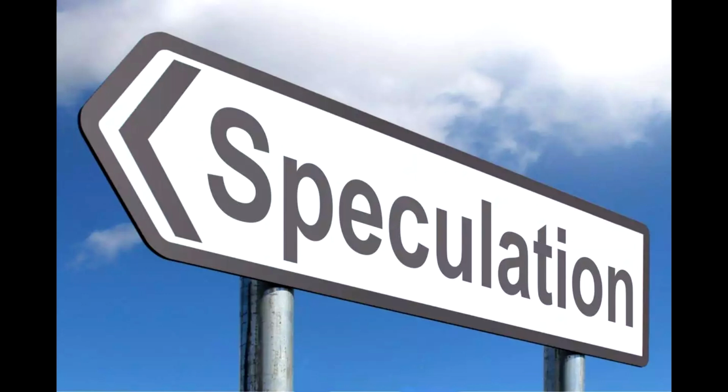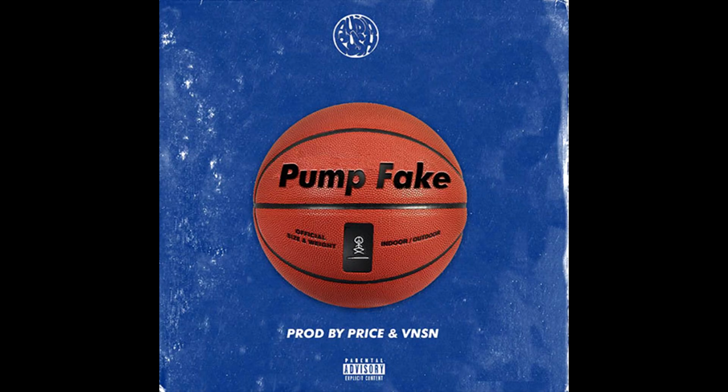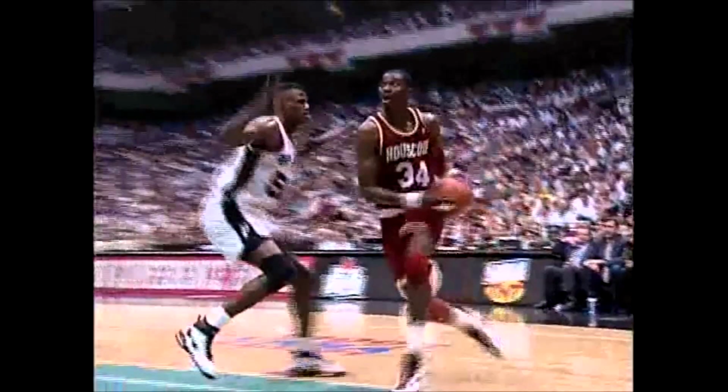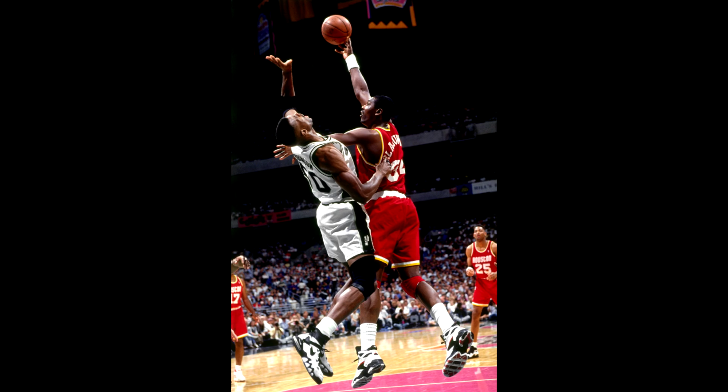So for all we know, this could just be one of the dopest pump fakes in music production history. You know, like, remember when Akeem Olajuwon used to pump fake during the game? He used to go one way, throw the pump fake one direction, then come back the other with the jump hook? Yeah, Akai might be coming back the other way with the jump hook, and introduce us to a new MIDI controller or something like that. You know what I mean?